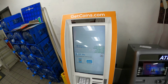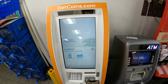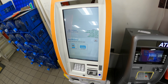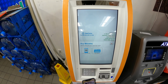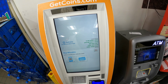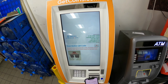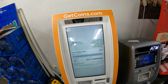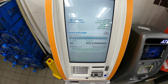Here we see the method by which you'll tell it where you want the coins sent. I am going to scan the QR code for my Bitcoin wallet, unlocking my phone again, and I'll launch my Coinbase wallet here and specify or show it the QR code representative of my receive address. Also cool here is the fact that the machines now recognize SegWit Bitcoin addresses.